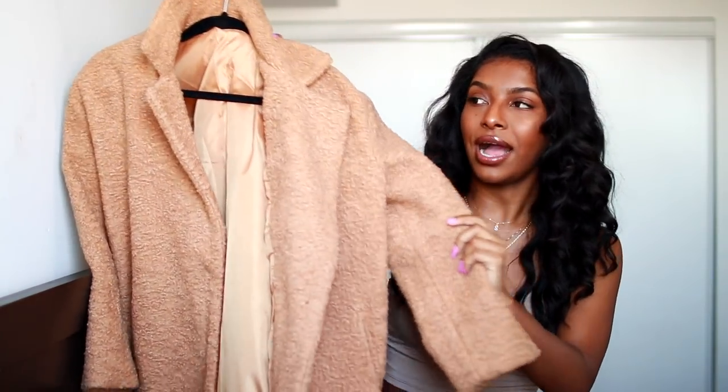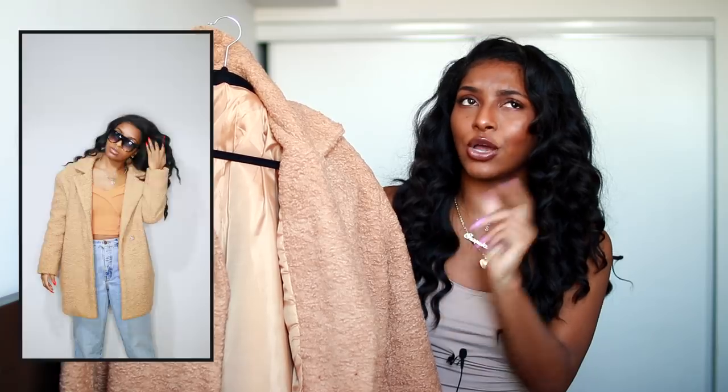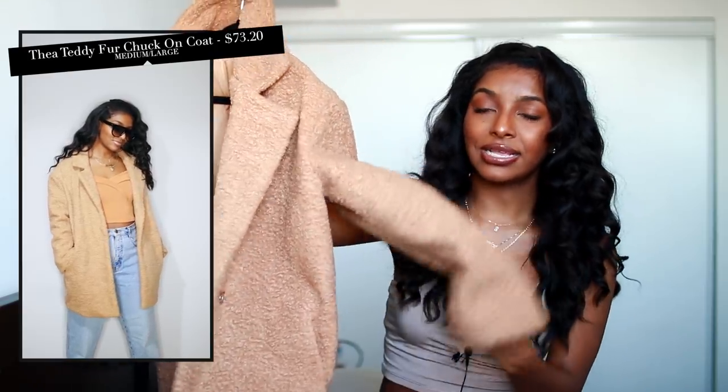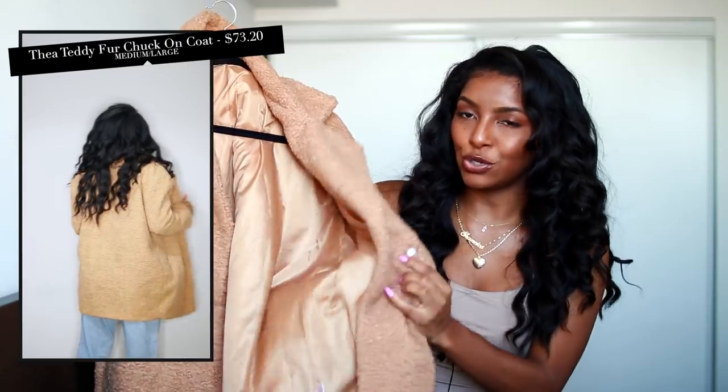So yeah, I have been looking for a really nice brown, kind of camel coat that was oversized. So I seen this one and it caught my eye and it's oversized. I got this in a medium large. And I got this because it was nice and oversized. It doesn't have a zipper or anything. It just has two little buttons, that's it.